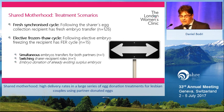Another option is the frozen or non-synchronized treatment, when the sharer's and the recipient's treatments are separated in time, with the need of elective embryo freezing. There are also some less frequent but intriguing treatment options, such as during a synchronized cycle when the sharer and the recipient have both simultaneous fresh embryo transfer with the possibility of remaining pregnant at the same time. Understandably, this is a less frequent option because it puts a lot of physical and psychological strain on the couple.